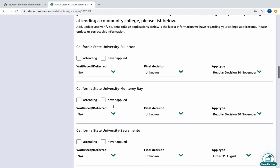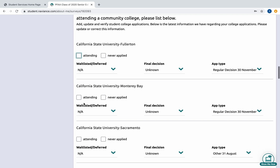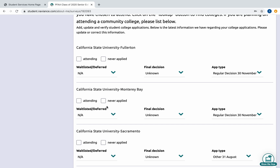and Sac City College. So I'm going to go through each college and I'm going to say whether I'm attending, and so you should only have that clicked for one school. So even if I'm going to Sac City right now, and then in 2 years I'm going to transfer to Davis, I'm only going to click on attending Sac City College, okay? If, let's say, I changed my mind and I never applied to Monterey Bay, I'm going to click on never applied to Monterey Bay.